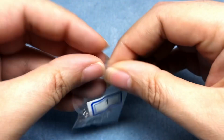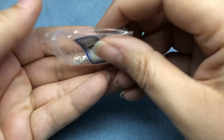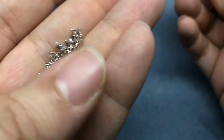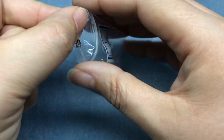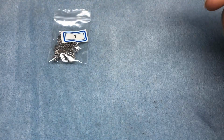Okay, just looking through the box, getting everything in order, I already am in love with this box, which is exciting. Number one, we have a 30-piece, 7.5 millimeter star bead cap, lead, nickel, cadmium free. Cute. I'm sure we've gotten these before, but they're very helpful, especially if you don't have a lot of spacers. I use them as spacers most of the time.